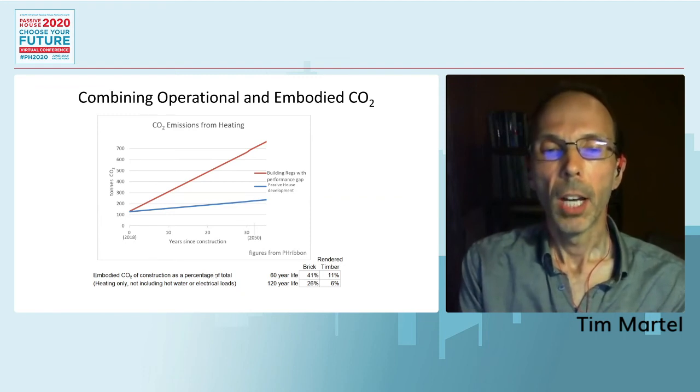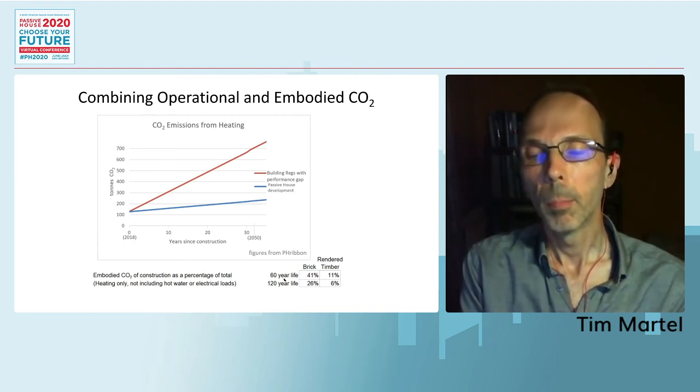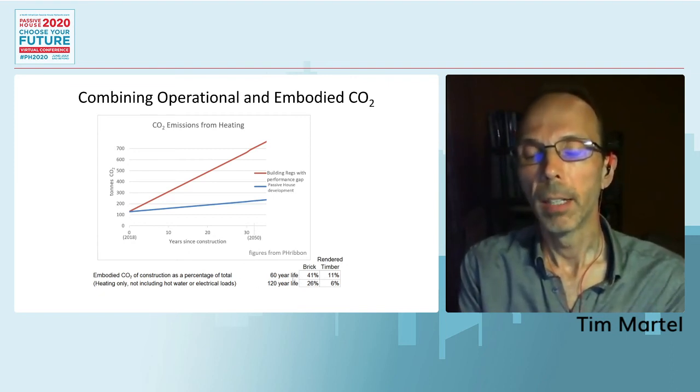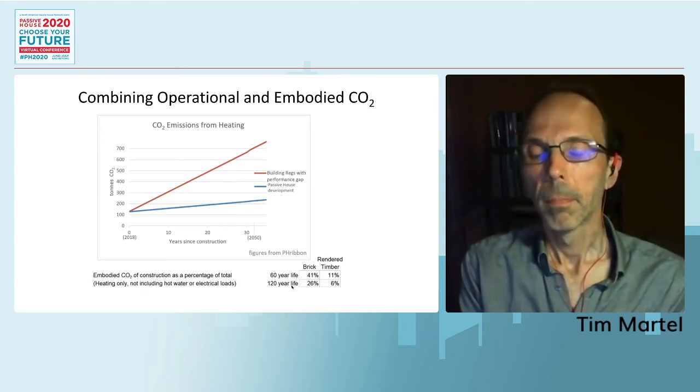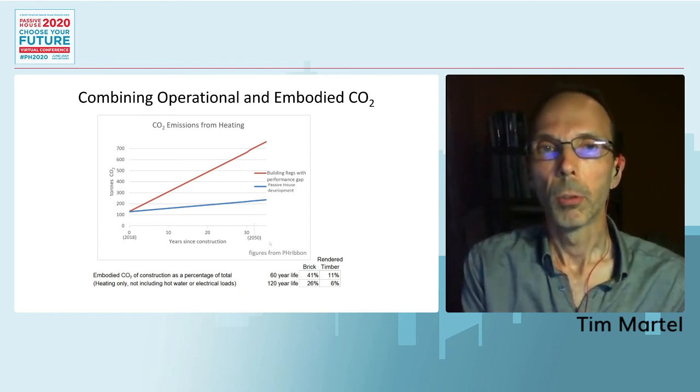And the overall contribution of embodied CO2 depends on what the life of the building is, how long you say the life of the building is, whether it's a standard life or a 120 year life, and obviously more to do with the materials.